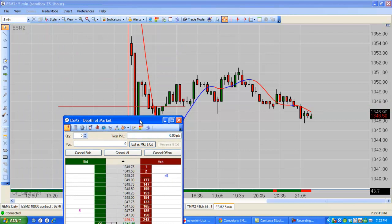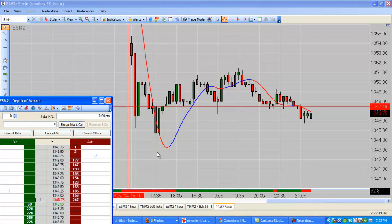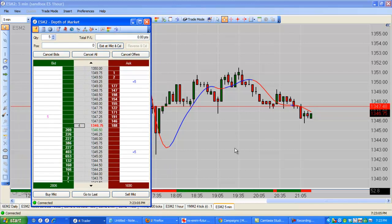Remember, we got a huge gap down. Here's the low of the night. Put in this low here, then a slightly lower low. And closing above the high here is going to put us on the back side of the MA1. So now that we've placed our bracket order, nothing we can do but sit and wait.